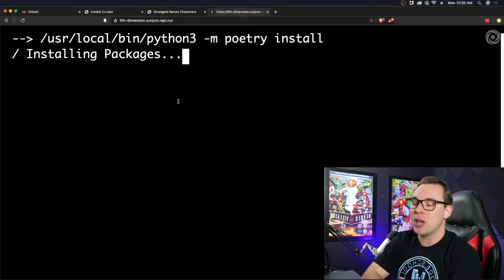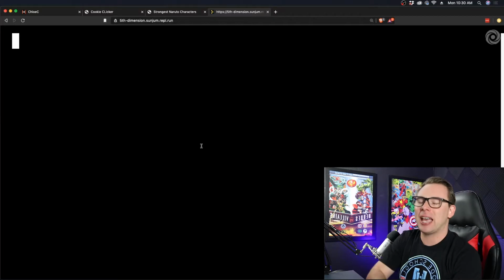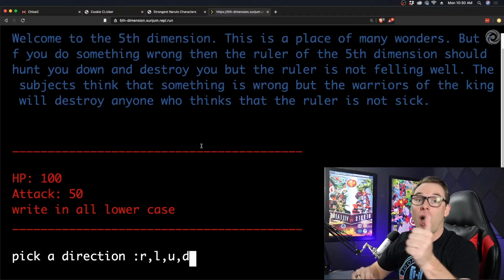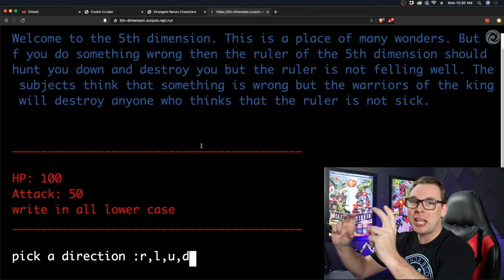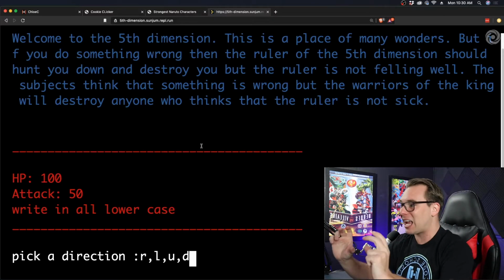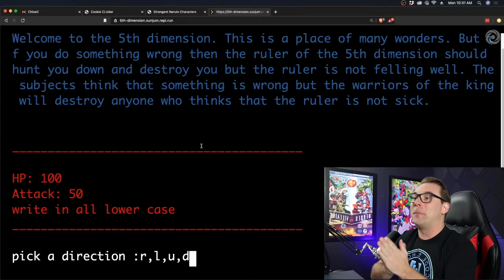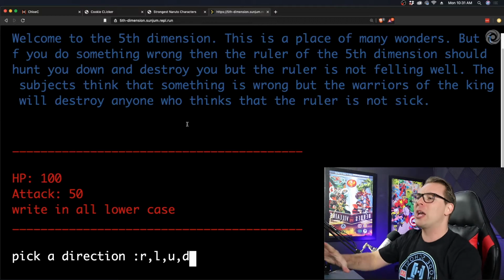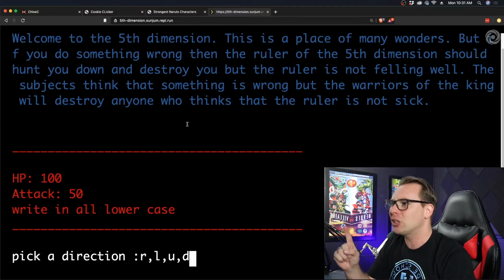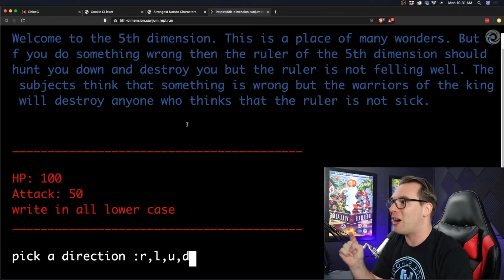All right, here we have Songum SS's incredible Python text adventure game. Now, one, I love the colors here. That is so cool. You separated the story elements from the stats elements from the choice elements. That's a super smart thing to do. But check out this story. Welcome to the 5th dimension. This is a place of many wonders. But if you do something wrong, then the ruler of the 5th dimension should hunt you down and destroy you.